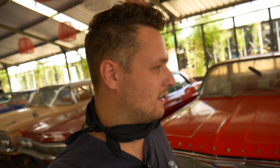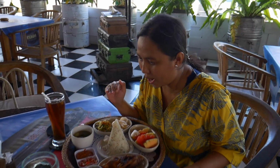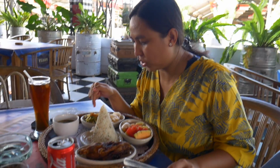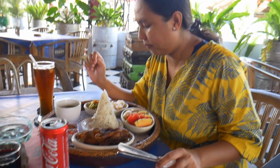As you can see, the collection of cars over here is really quite impressive. I wish I could spend more time here, but it's just amazing. We're gonna have lunch. Check this out. Okay, me of course a sandwich, but Winnie got something cool. Look, this is the special menu actually here. So I have one crispy dog with this special salad and fruits, and also a special soup here.